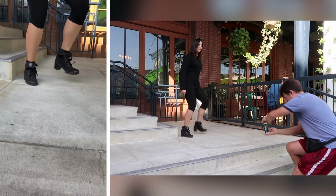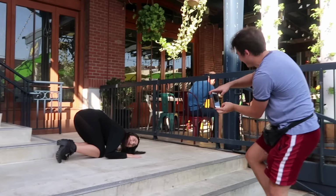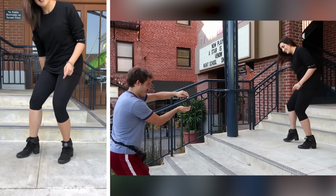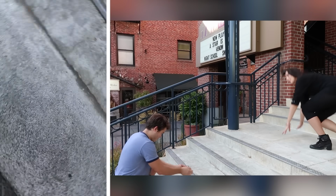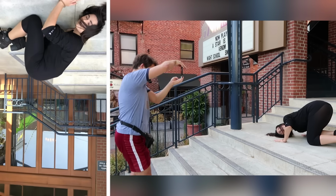So we tried this one quite a few times, and I think it is kind of tricky to get all of the elements together. I don't think I gave you enough time. Like you need a steady hand whilst holding the camera. You need to be fully below the stair before you start flipping. You need to make sure that the subject is changing position at the right time, etc., etc.